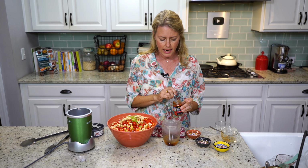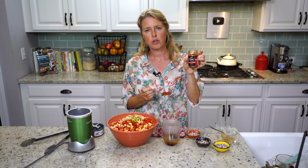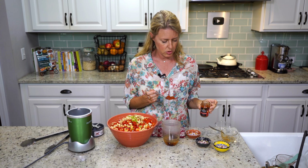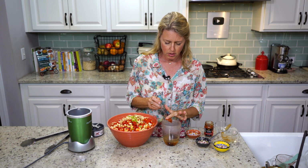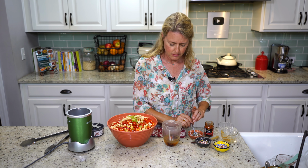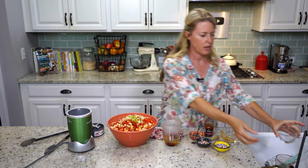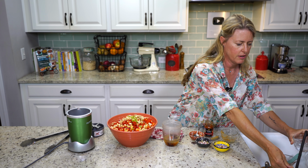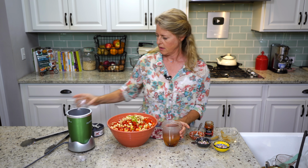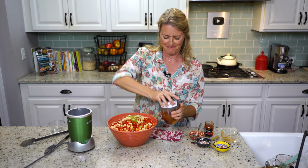And then we're going to use 1/2 teaspoon of Thai red curry paste. I like this. This is available in just about any grocery store, and it's got a great flavor. I'm just going to toss that in there. Okay. And 1/2 cup of water, which is what I forgot here. Okay, 1/2 cup of water. Now we're just going to blend this until it's super, super creamy.